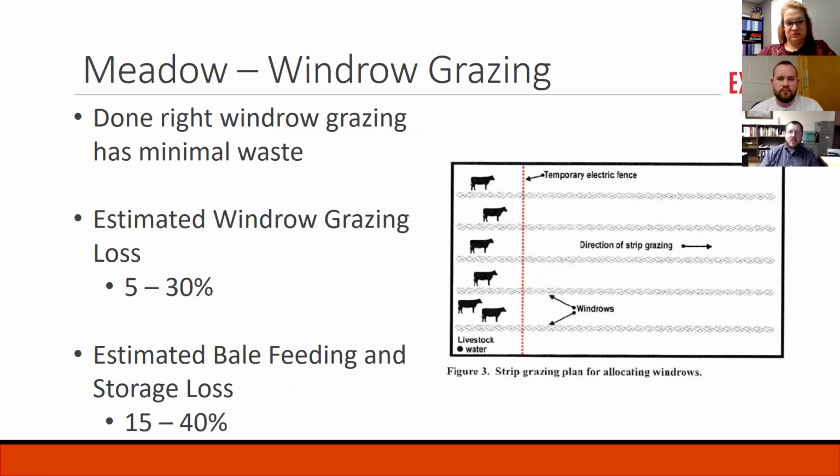And actually we've done some looks at how much loss we're getting from windrow grazing. If you're doing it in a way that you're making them clean up those windrows and use their allotment, we can actually get quite a low loss of our harvested forage there, especially when we look at feeding bales and all the loss that we get from storage. Windrow grazing is a really great option when we're looking at using that resource to the highest of potentials.